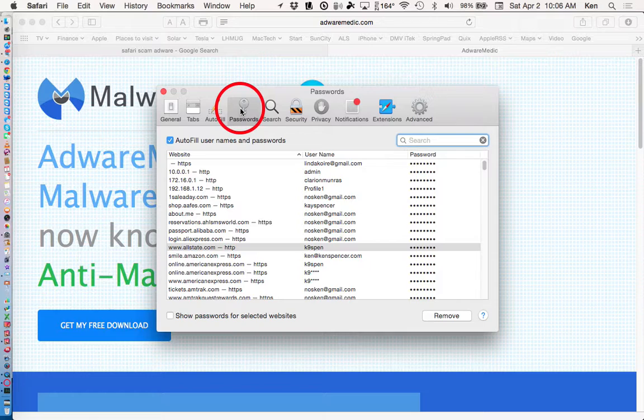Then it usually says, do you want to update your password? And if it doesn't, you immediately log out of Amazon, log back in with your new password while it's top of your mind, and then it'll say, do you want to update or change your password in the keychain, and it will remember the new password. Because otherwise, if you say no, it's going to keep trying to autofill your old password, and you only see the dots, so you don't know what's going on. It's all screwed up, you know.